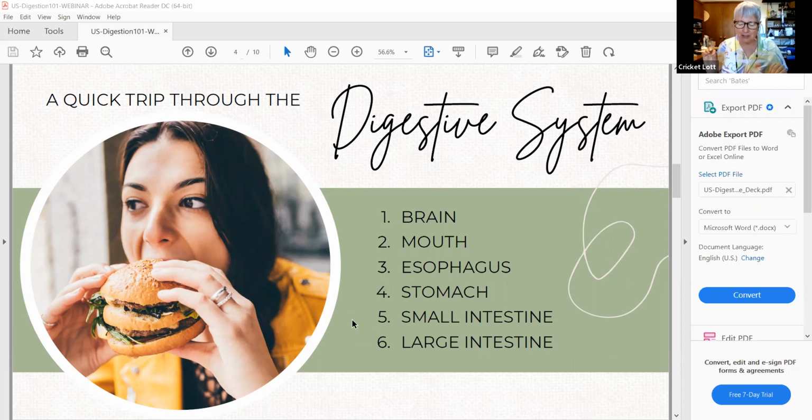The small intestine is where the food is completely digested and nutrients are absorbed. It has a duodenum, a jejunum, and the ileum, and each section absorbs a different set of nutrients. And then the large intestine, the main job here is to remove water from what is left of your food, absorb some nutrients, form stool, and then when it's well formed, it gets pushed into the descending colon and into the rectum where it exits the body. So it's a very cool and amazing system.